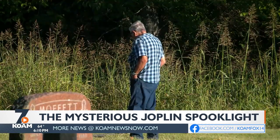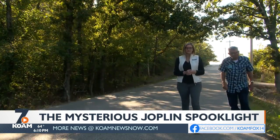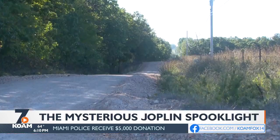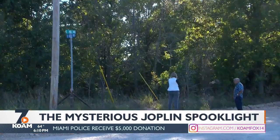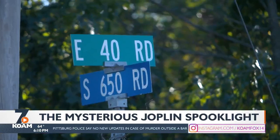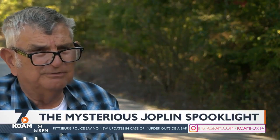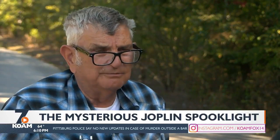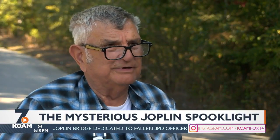Whatever the story, there's a draw to young and old to try to figure out the mystery behind the light. We can say what it's not a lot easier than what it is. And where it begins and ends. Walker took us to the Devil's Holler Crossroads, the intersection of East 40 and South 650 Roads. Goes in the ground somewhere down there. We never did find it. Went all over looking for it. We did find a bunch of graves, but we didn't know if it come out at cemetery or what.